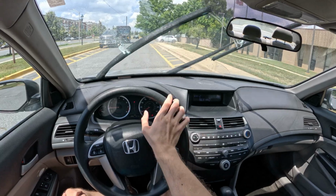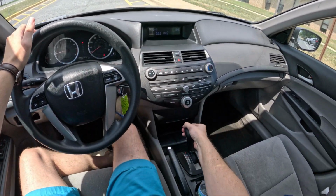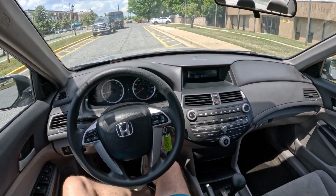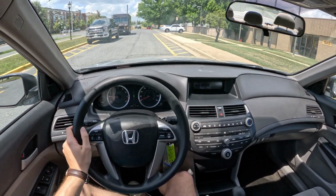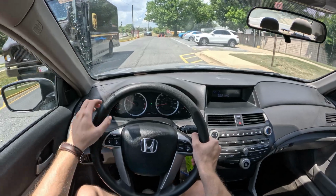Let's do a wiper test. Horn test. There's of course no backup camera here, no features, no screens. You just got your gauges, your wheel, your pedals, and your shifter, and that's it. And let's get going.